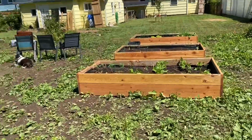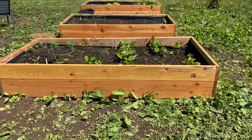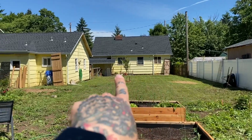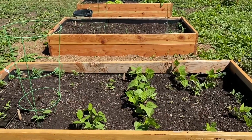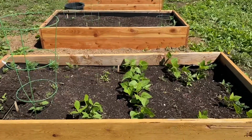Not too much more. Oh, hello, crow. Not too much more to talk about in terms of our vegetable garden. We also have our baby cherry tree way over there, and our other new baby tree out front, but I didn't go into the front yard for this update because this is an update on this garden.